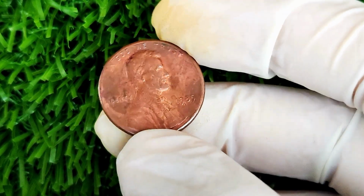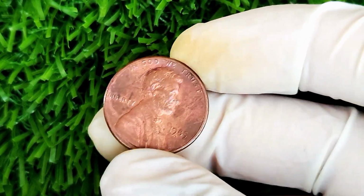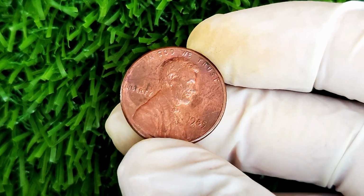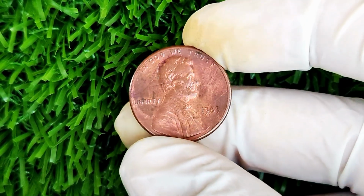Then, look at the condition. A shiny, uncirculated penny with sharp details is worth far more than a scratched and worn one. Collectors pay premiums for coins that look like they just left the mint, even if they're decades old.